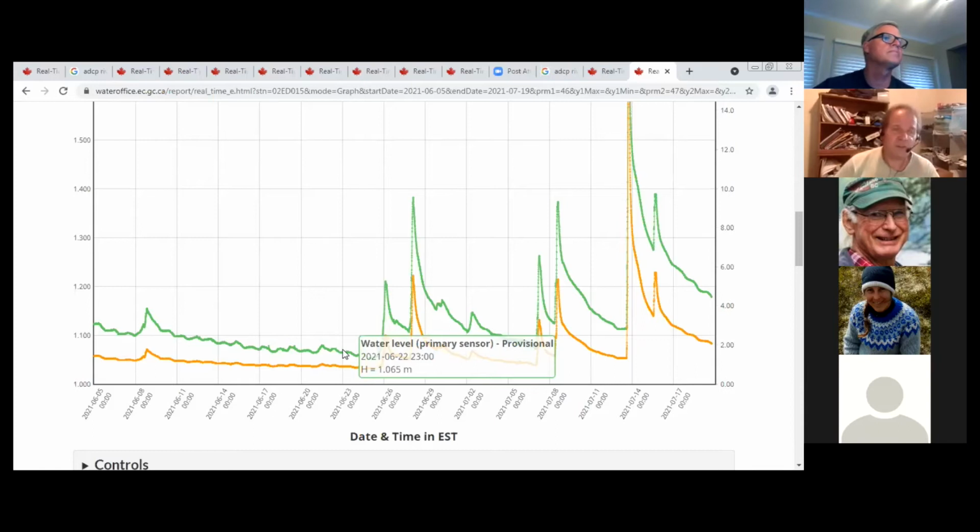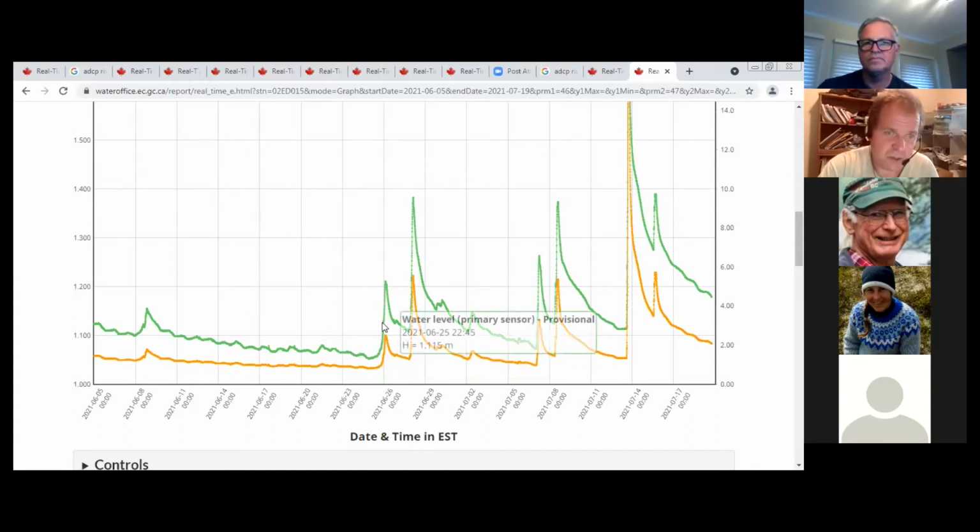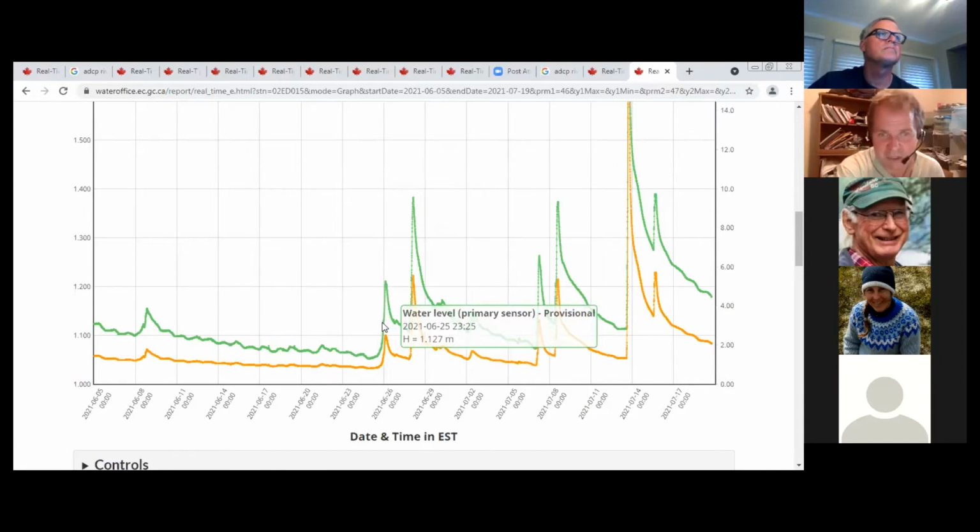So if you were paddling the river one particular year and you're happy with where the rocks were, you come back the next year and you want to know, are the rocks going to be covered or not? You can do the math based on the data from the night before your paddle and see, yes, we're still above last year's real level, or we're below last year's real level.